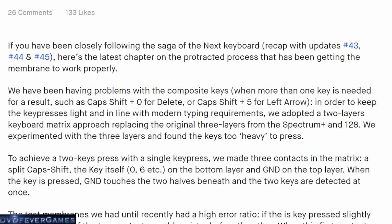We have been having problems with the composite keys when more than one key is needed for a result, such as Cap Shift plus 0 for delete or Cap Shift plus 5 for left arrow. In order to keep the key presses light and in line with modern typing requirements, we adopted a 2-layers keyboard matrix approach, replacing the original 3 layers from the Spectrum Plus and the 128. We experimented with the 3 layers and found the keys too heavy to press. And on to Update 48.